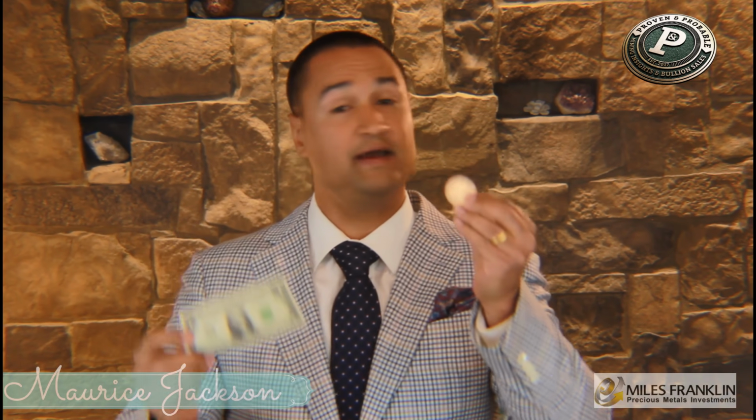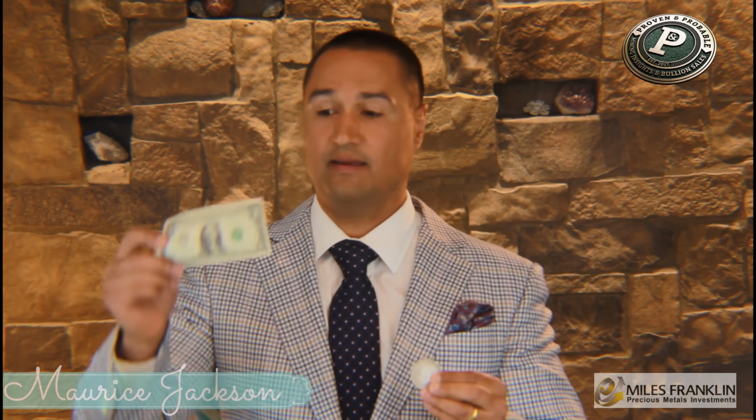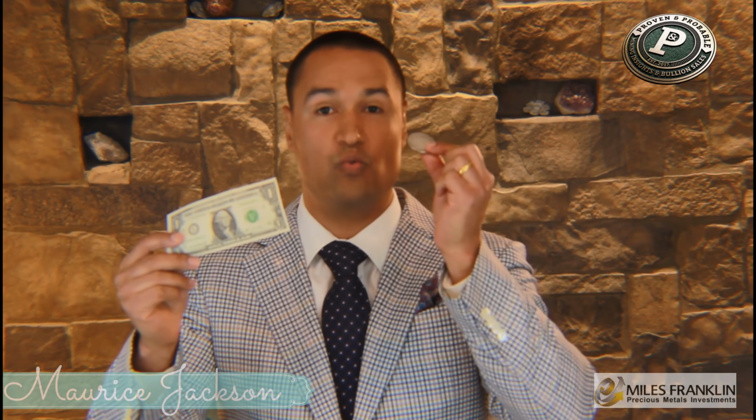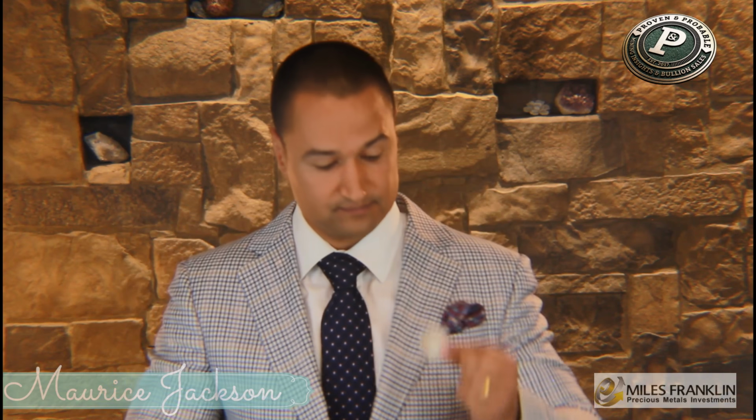This states $1 and this states $1. Now, if you owned a Morgan dollar and you had a Federal Reserve note, would you exchange them for me one for one? Why not? They both say $1. That's where definitions become important, because right now at current spot prices, it would take you 20 Federal Reserve notes to purchase one Morgan dollar.